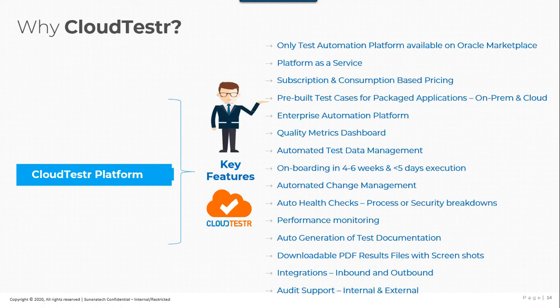We do have pre-built test cases for each of the Oracle Cloud applications, both on-prem and cloud, I should say. And this is really to serve as a guide. Some organizations don't have a really good testing foundation set up. And if they don't, they can use our test cases as a foundation to move forward and build out their testing suite and identify areas that they need to test.